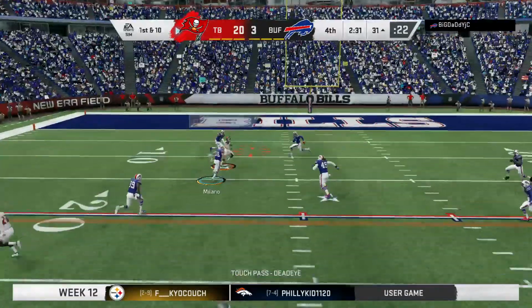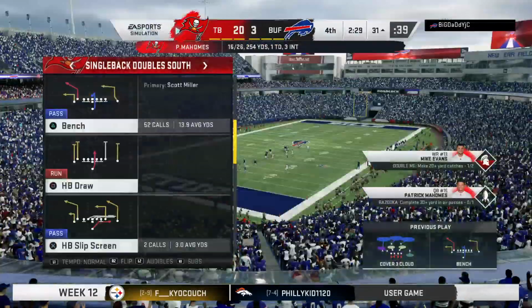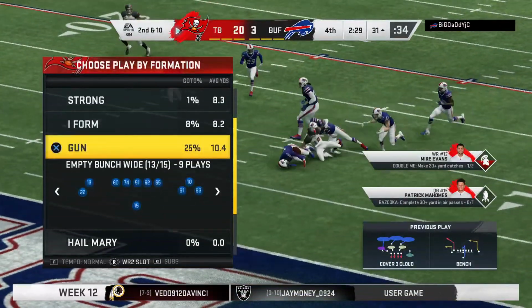Trying to shake off the interception, he'll look to throw. And that's going to be incomplete. Too tough to hold on to that one. It's 2nd down. The incompletion there stops the clock.